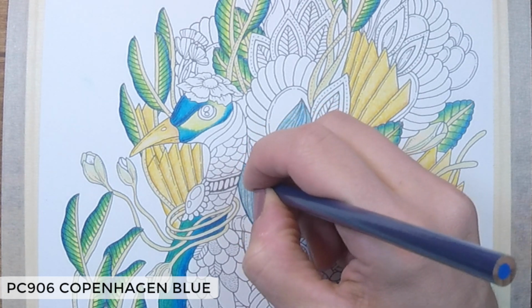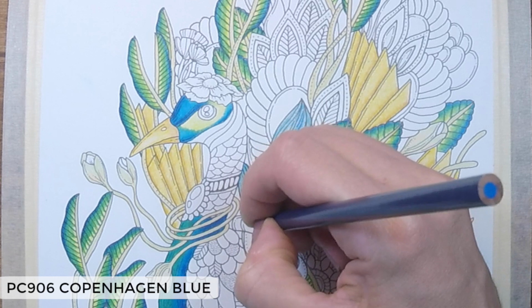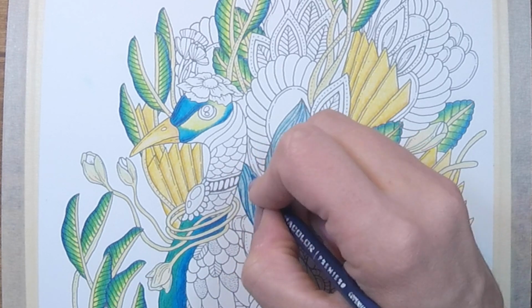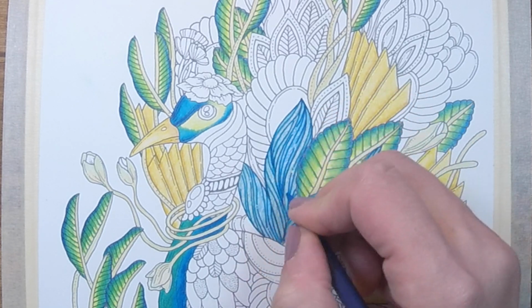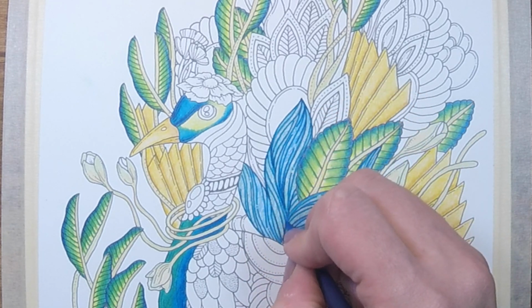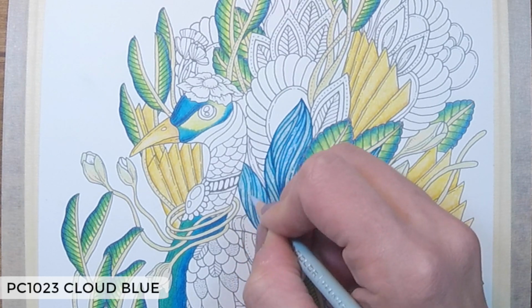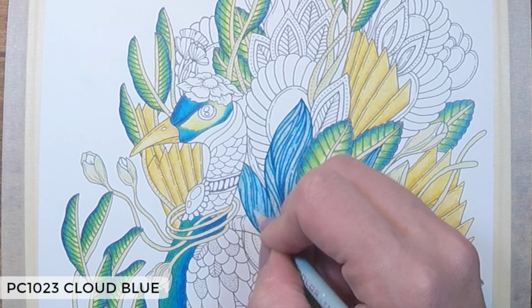Now with Copenhagen blue, another of my favorites, we'll go over all the lines that the artist has given us. Make sure you have a nice sharp tip for this step and that you don't use too hard a pressure so that you keep breaking your tip. And go over it once again with cloud blue, just a light layer to soften up some of those dark Copenhagen lines.